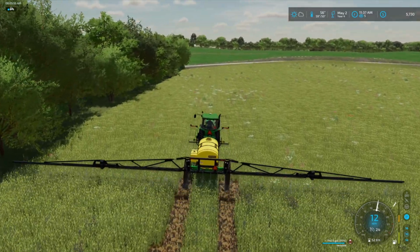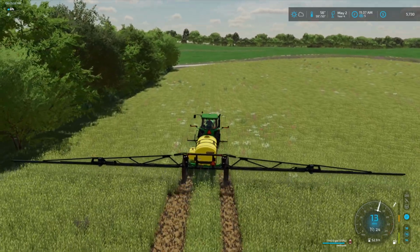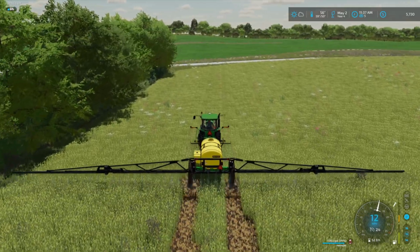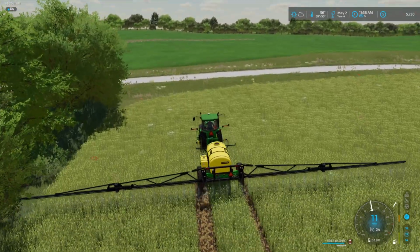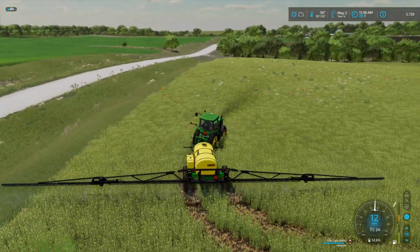Because we're going to come back here probably May 3, use these same lines or tracks, I guess, and spray fertilizer down on these wheat and oats.